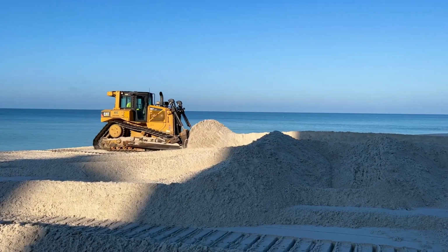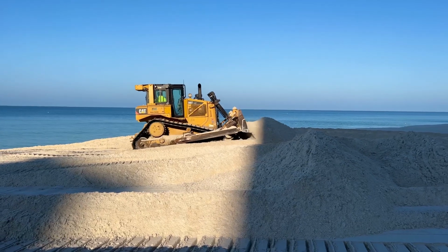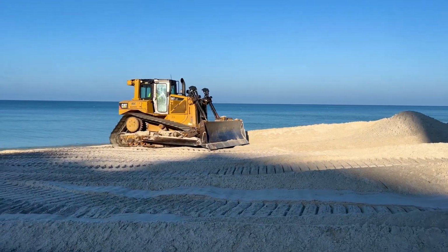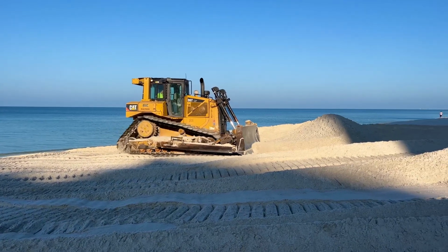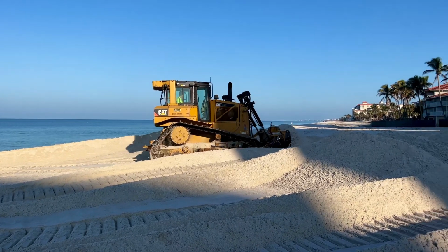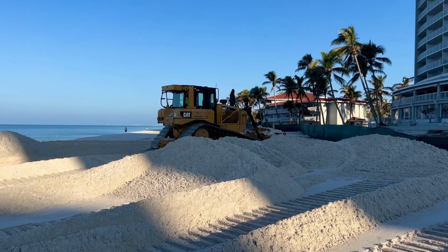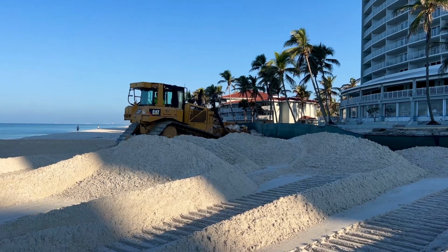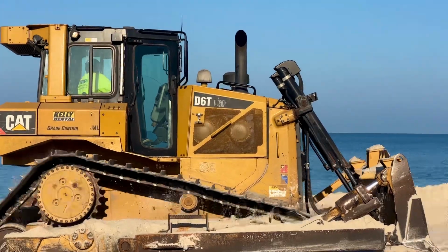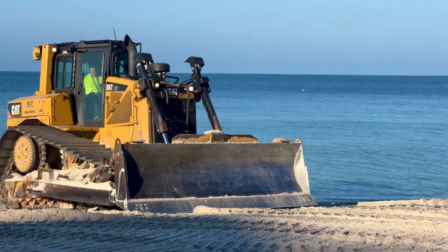They are making good progress here. It's a big machine. And this is really, really good looking sand here. Very, very clean sand. He's in the shade there. Look at our operator up there. You can see how clean that sand is.